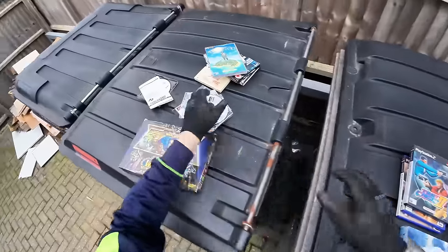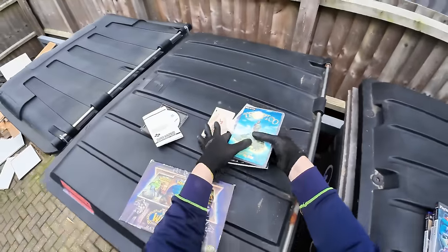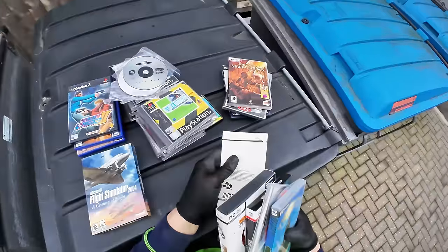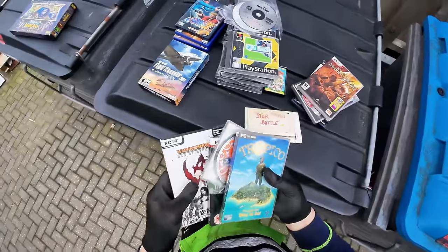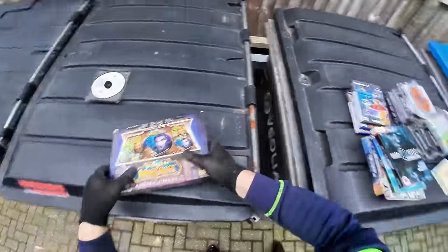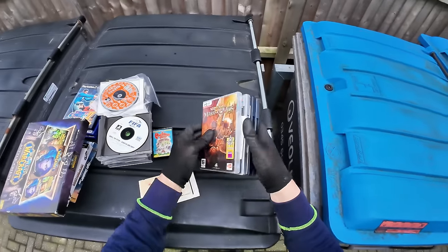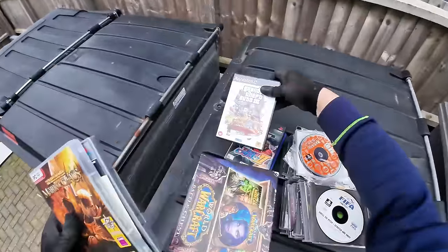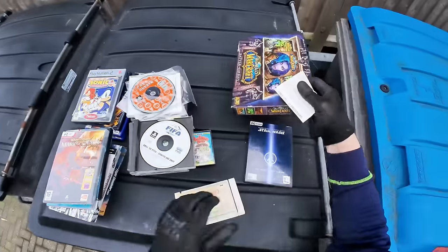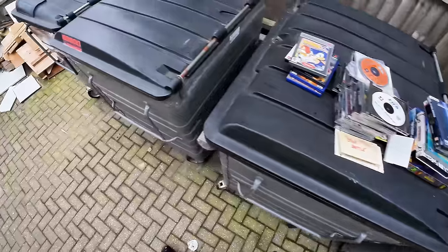PlayStation 2 games. Look at this, this is crazy. Oh, no. That's a Super Nintendo game, I'm guessing. Right. PC. PlayStation 1, PC, PlayStation 1. Right, some of these are PlayStation 2 games. That's PlayStation 2. Sonic is PlayStation. That is PC, and that is PC. Wow. What a score.